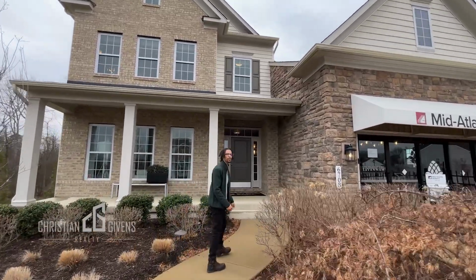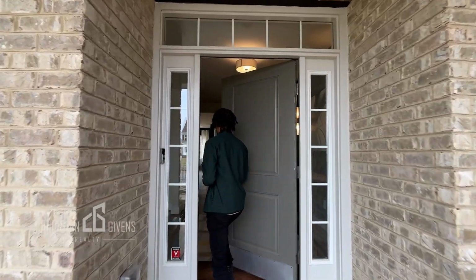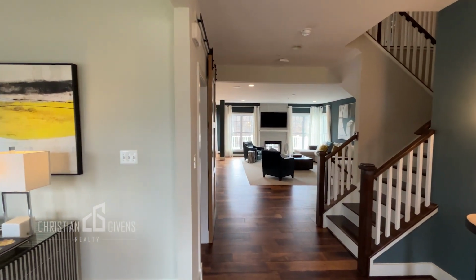$770,000 gets you in Brandywine, Maryland. Now, $770,000 is the starting price of this model. So keep in mind that once your home is spec'd out to what you see here, you will be expecting to spend more than $770,000.